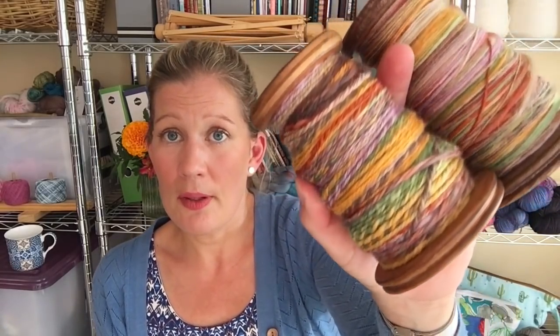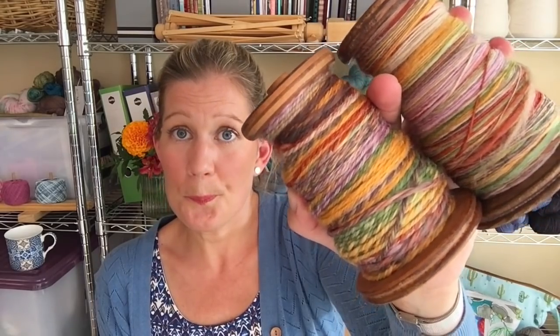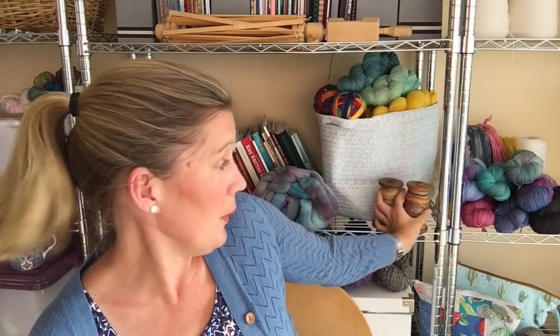Just thought it would be fun. Show you when it's just a single ply and then when it has been Navajo plied like that. So that's those that I'm doing.